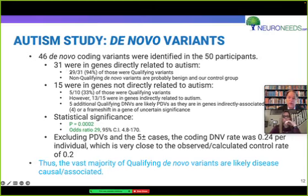Those are 31 in genes related to autism. If you look at 15 in genes not directly related to autism, only 33% of them, 5 out of 15, were qualifying variants. Almost all of them were actually in genes indirectly related to autism. That means they're related to a gene that's related to a gene related to autism.